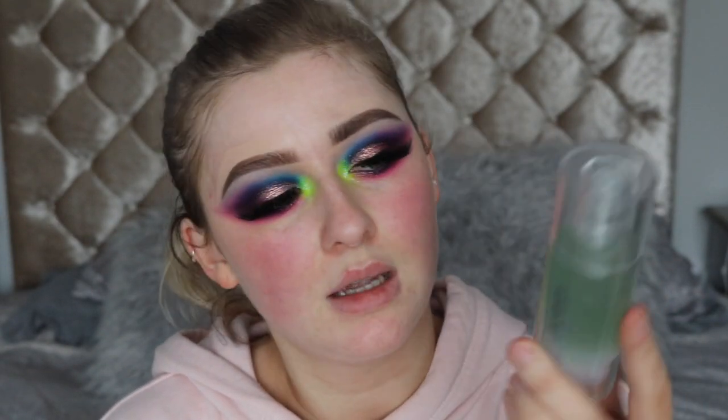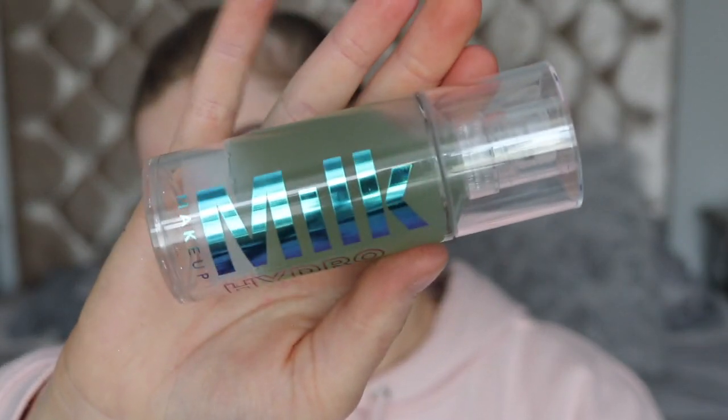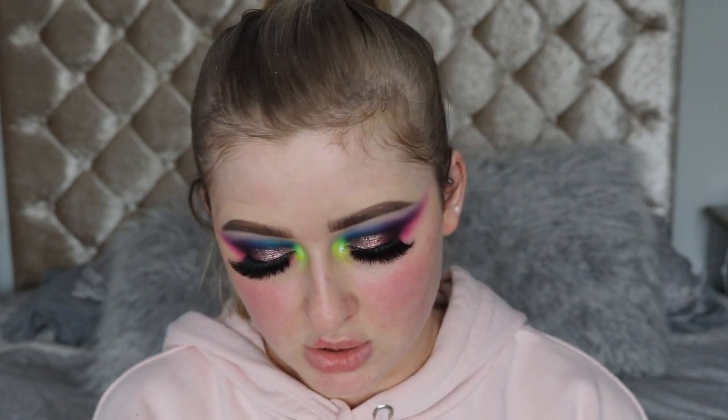Okay, so for primer I'm going to go in with something that I've recently purchased. It is the Milk Hydro Grip Primer. So here it is. I really do like it. I noticed I can't use loads of it, so I make sure to use just one pump. If you use too much, it gets too sticky. I like to rub it in my hands and rub it in quickly because it does dry. And it makes your face go all tacky, so it's perfect for before makeup.